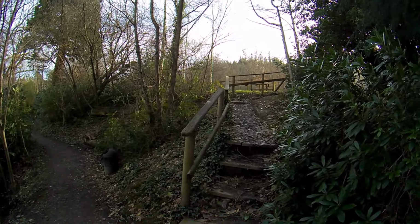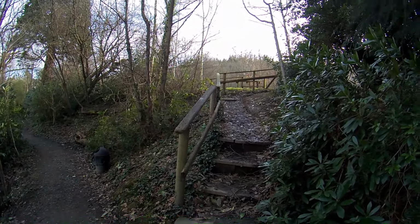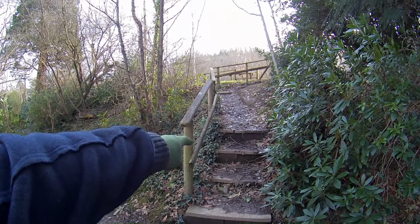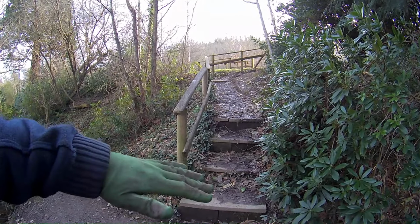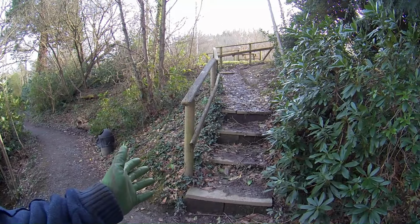But I don't like these steps. I've seen too many people try and use them, and they're just too dangerous. The bottom step is far bigger than the next step up, which is then smaller than the step after that, so the steps are uneven. They're sloping that way, they're slippery, so they need redoing.